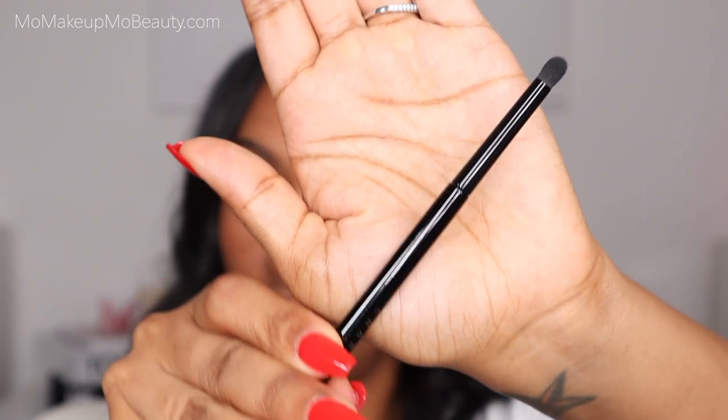So two looks with the matte shades. Yes. One more look. Just one more. Okay, just one more. I'm going in with this precision blend brush from Chantecaille.